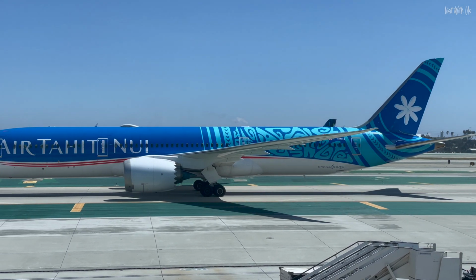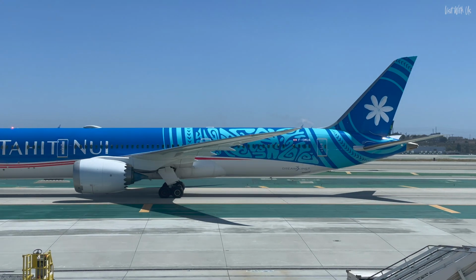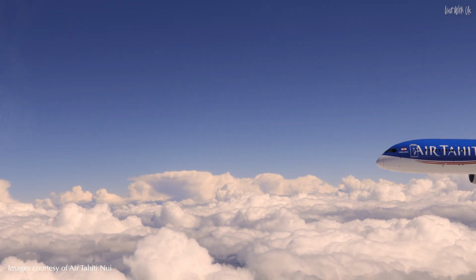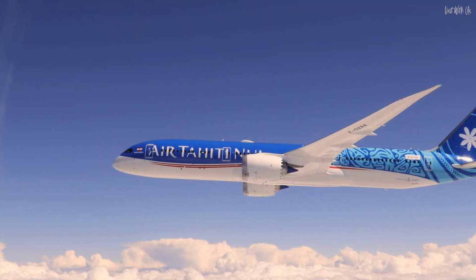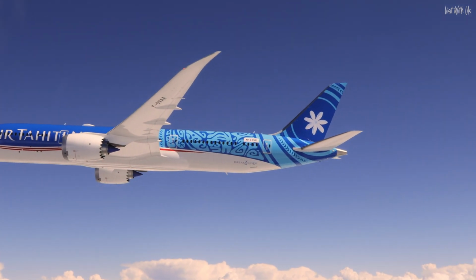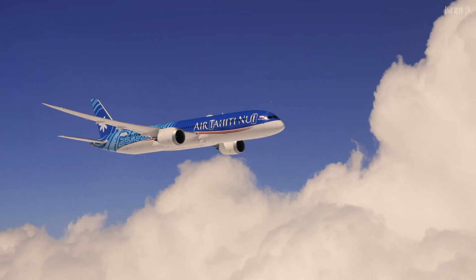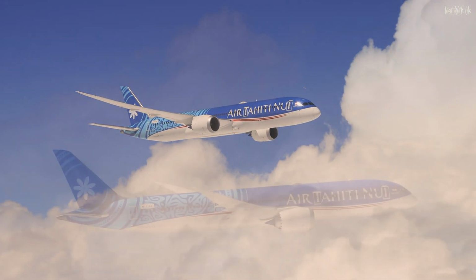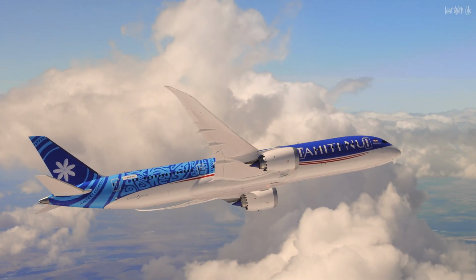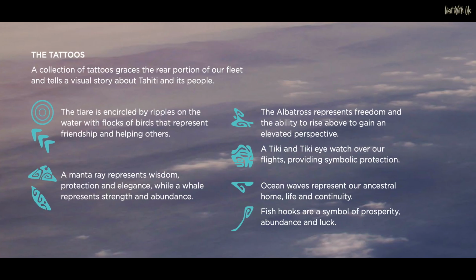The tail fin features the country's national flower, the Tahiti flower, and circular waves of alternating light and dark blues emanate from the flower, resembling water ripples. It's also the first aircraft I've ever seen to have tattoos. Tattoos are very much part of the country's culture, and you'll be hard-pushed to find a native islander without a generous array of gorgeous inkings. Here's a screenshot of what each element of the aircraft's tattoos means. Press pause to discover this beautiful livery's secrets.